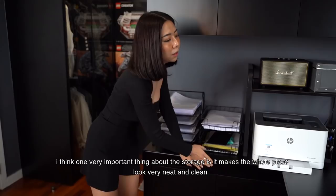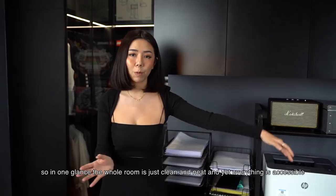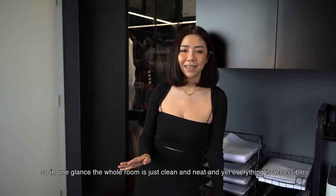I think one very important thing about storage is it makes the whole place look really neat and clean. So we store everything inside our cupboards and storage. In one glance, the whole room is just clean and neat, and yet everything is really accessible. You just need to open the cupboard and everything you need is just there.